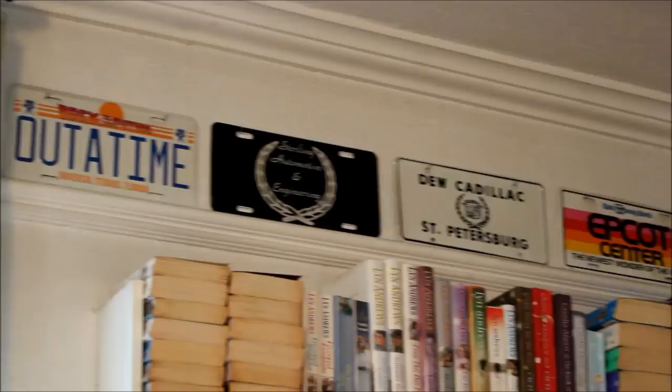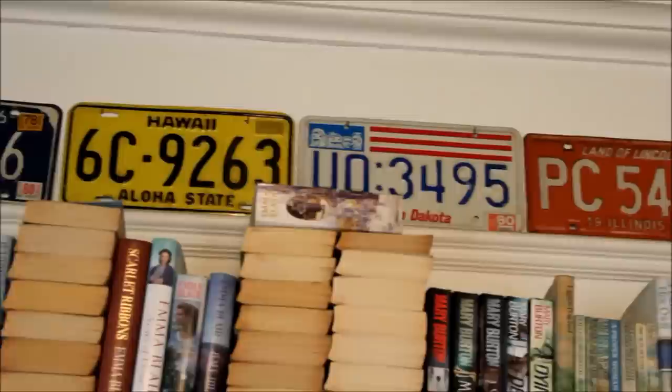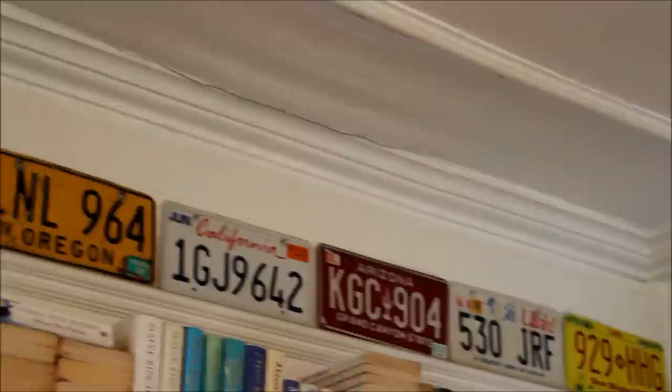Just on an end note, I thought I would explain all of these number plates that are on the walls. My grandma and grandpa, when they retired, went on a tour, like a driving tour around America, and they picked up number plates from every state that they went to. So if you recognize any of these states as where you're from, then that's cool and let me know.